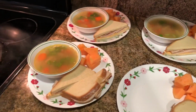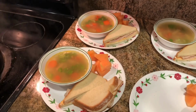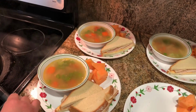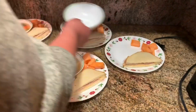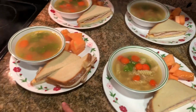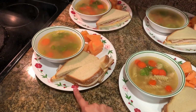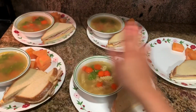So here we have a turkey and cheese sandwich with, I guess, a homemade chicken noodle soup, and then a side of cantaloupe. Everyone gets half, but one of our residents actually eats a lot more than the others, so she gets a full one. But it works out perfectly.